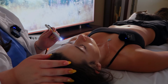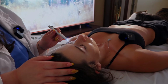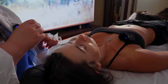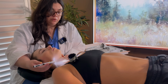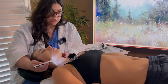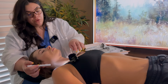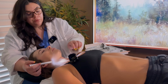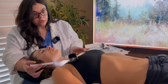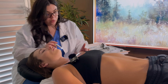So going to go down towards the clavicle, having a look at the throat, having a look at the thyroid externally, looking for any signs of abnormality or distension there. Now, I did notate in your chart that you've been sick recently, so theoretically there should be no signs of distension if you are healthy and your body is functioning normally.